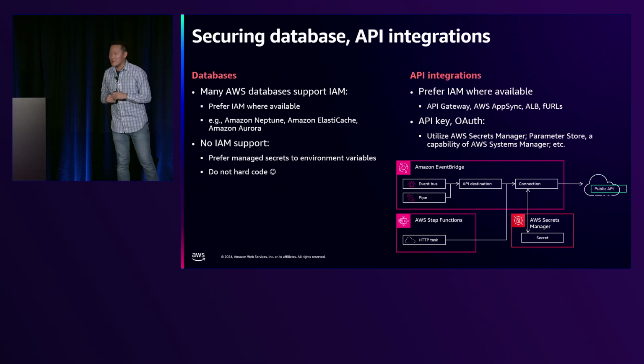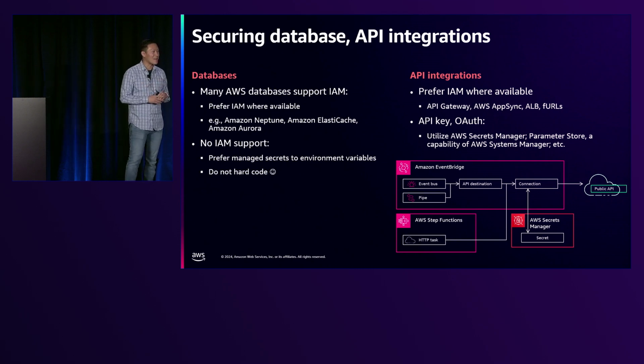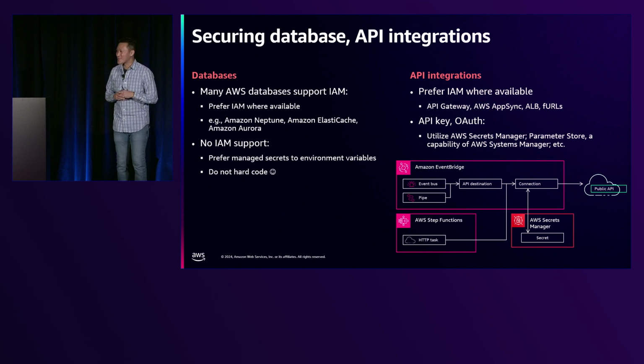It probably goes without saying, but I'm just going to say it anyway. Please do not hard code your credentials into your code and check them into repositories. I'm sure none of you would do that, but I should state at least the obvious.